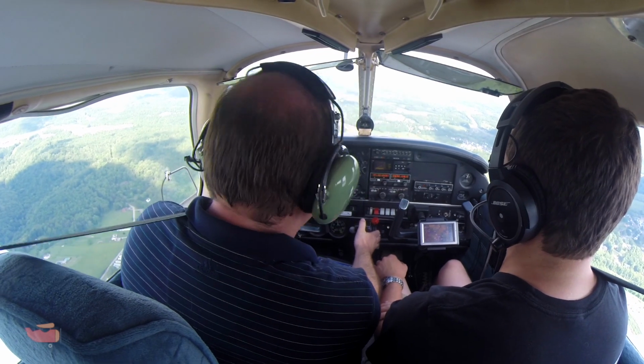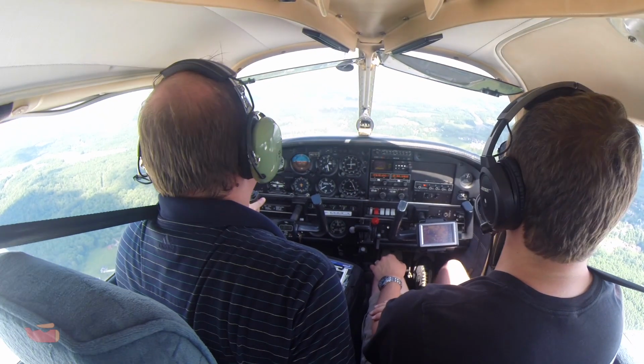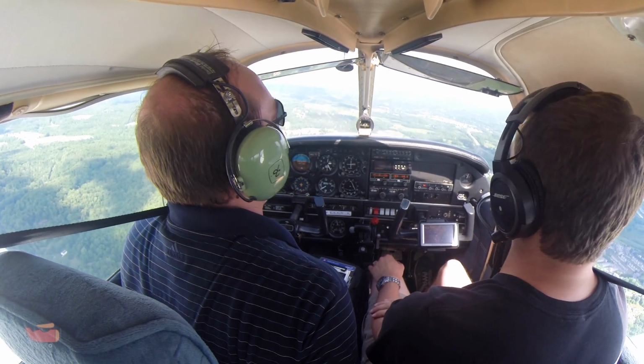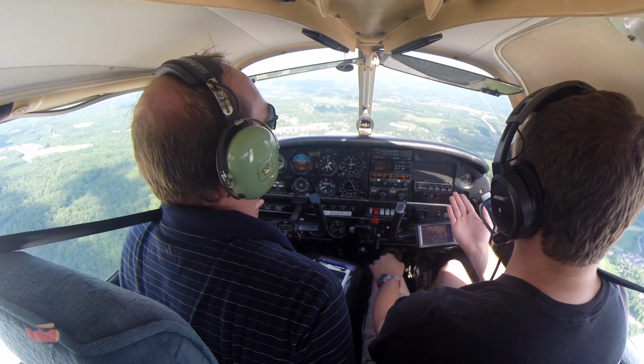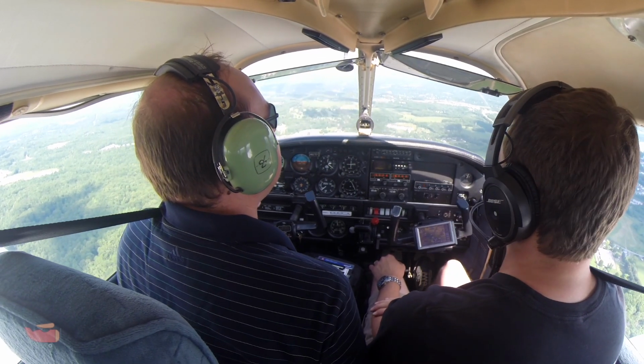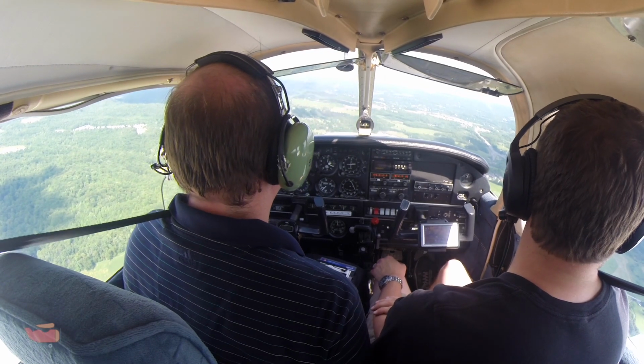That's a long way back. Yep, that feels horrifying. Oh, we're good. Just wait till we get on final and we cut the power entirely. I'm ready. So if it's still trying to jump up on it, you can push forward a little more on the trim. Okay. But then go ahead and bring your second notch of flaps in.